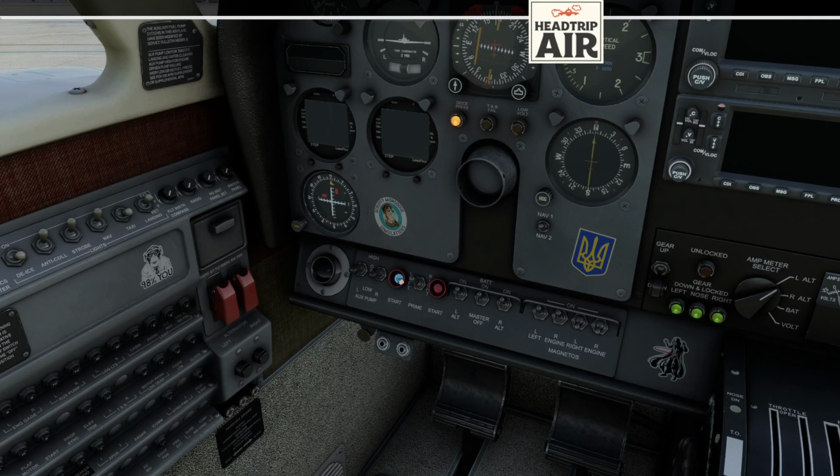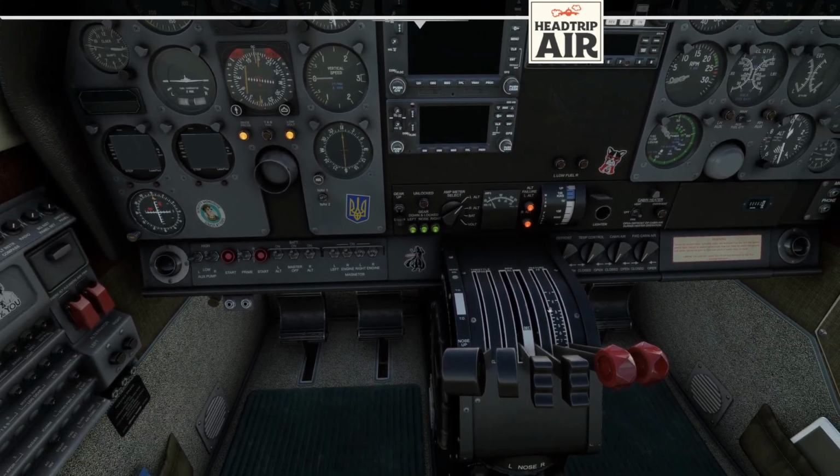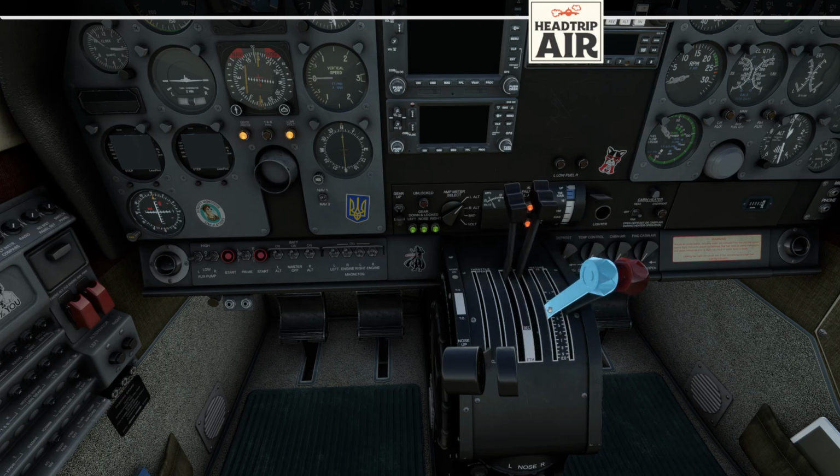Come on now. What are we missing? Oh, I know what we're missing. Quite significant. We need to get our mixture up. Our props up all the way and our throttle up a little bit. That should help.